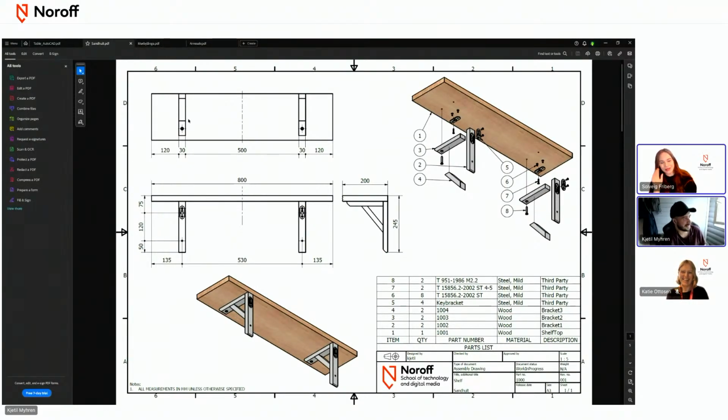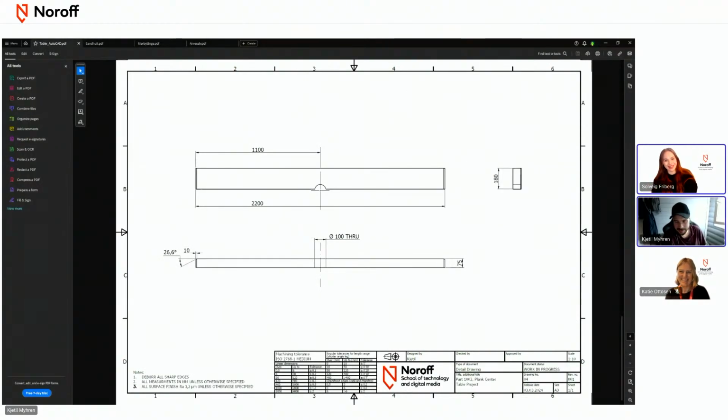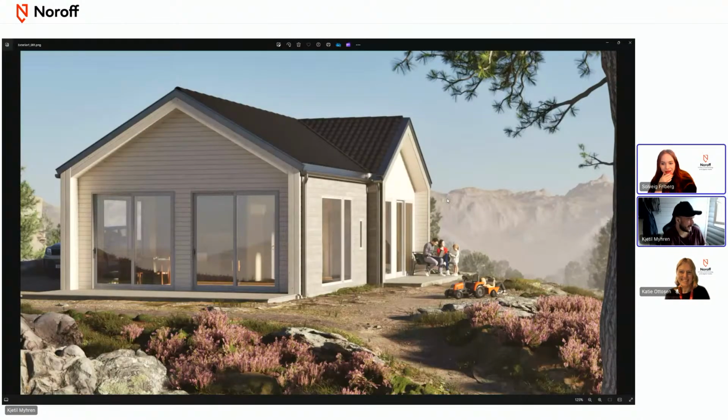So if you have anything more from the semester project, please don't show that. Okay, let me just show something that I'm working on now instead then. Oh, wow, this looks great, Kjetil.